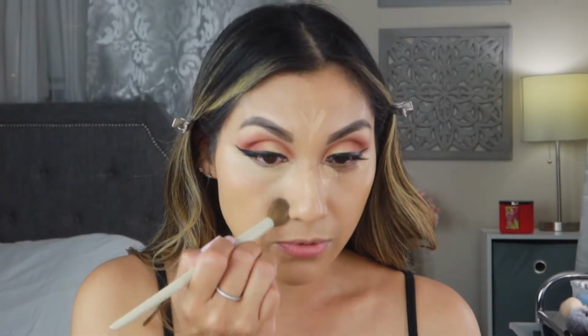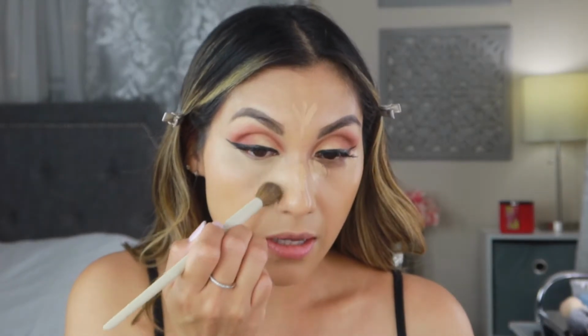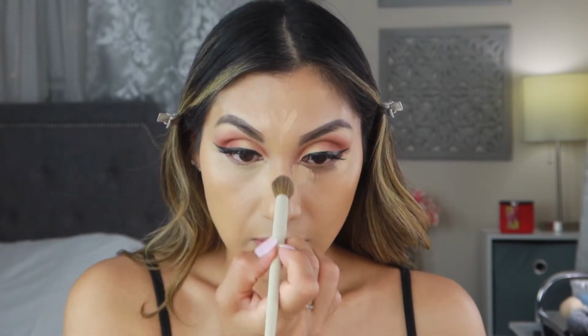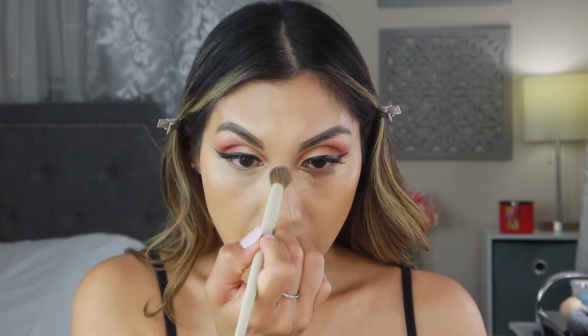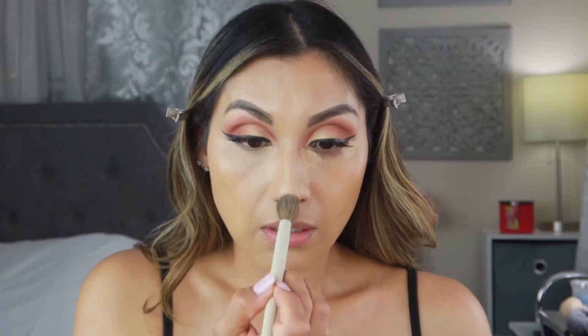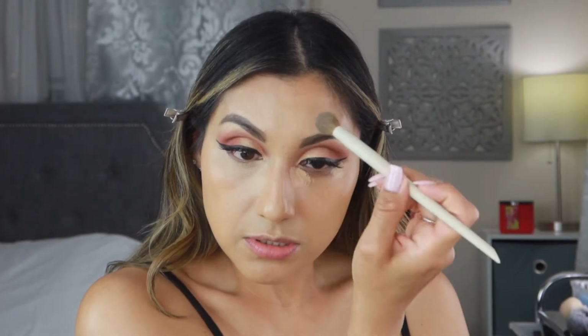And wow, this blends the concealer out so nicely. I could definitely go in with the sponge, but I wanted to use the brush just to see, because I already know that the sponge is going to work beautifully. But oh my god, this works really nicely. Wow, look at that. I blended it out beautifully. I'm going to blend that out, blend this out. It looks so good, you guys. I'm really happy with the brushes.